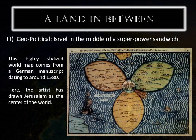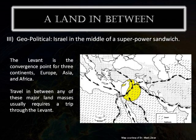Now, again, keep in mind, a traveler is not going to reach for this map to guide them to travel from one place to another. No, the purpose of this map is to make a theological statement that Jerusalem is the most important place in the world. Now, let us use a much more accurate map, but let us use that map to make the same point. All of these arrows on this map represent major travel routes in between the continents of Europe, Africa, and Asia. And notice from any direction, whether you're traveling by land or by sea, all of these routes converge in that yellow circled area, which is the Levant.